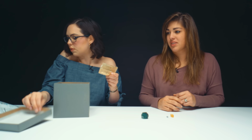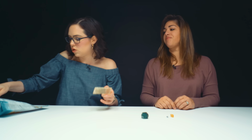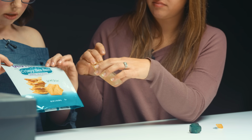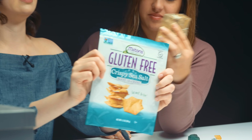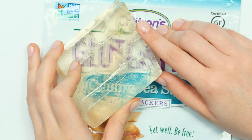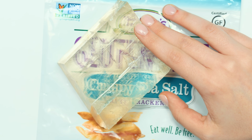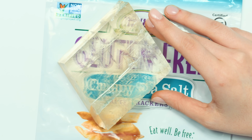This is for everybody to see, calcite. Should we show them the cool thing that calcite can do? Okay. So you think it'll work on this? All right, everyone. On this bag, you see gluten-free, crispy sea salt that is clean and clear, right? All right, so now we're gonna do something. If you guys can see that, it actually has a double image due to the double refraction of the crystal. That's really cool looking.